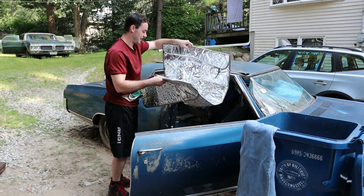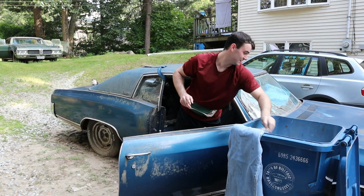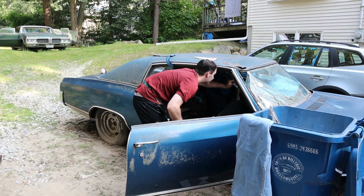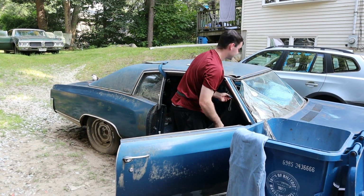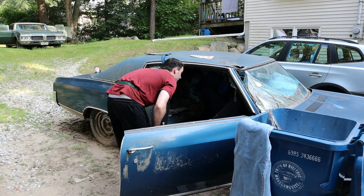This is like a big step right here, getting this out. Now I can see in the back window. I wonder if I should get the front one out. I don't know, it might be holding the windshield together. I think I'm going to leave that side in for a minute.